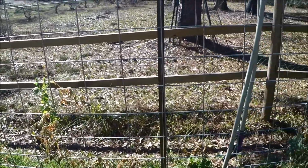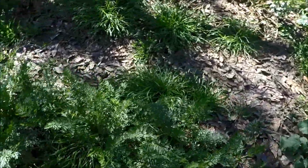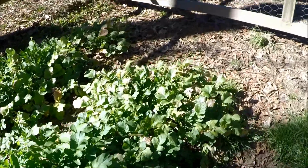The English peas, they really ain't gonna make it. Some of them are still alive, but it ain't worth it to keep just those few little plants. Again, there's a little bit of carrots right here. I think I'll be able to get on the side. The radishes, I'll pull all of those up. They're ready. They've been ready.